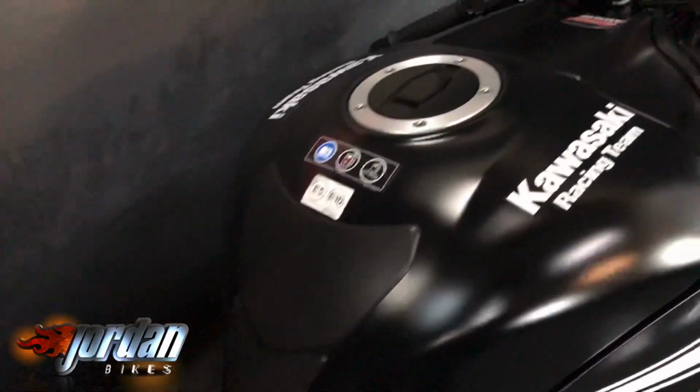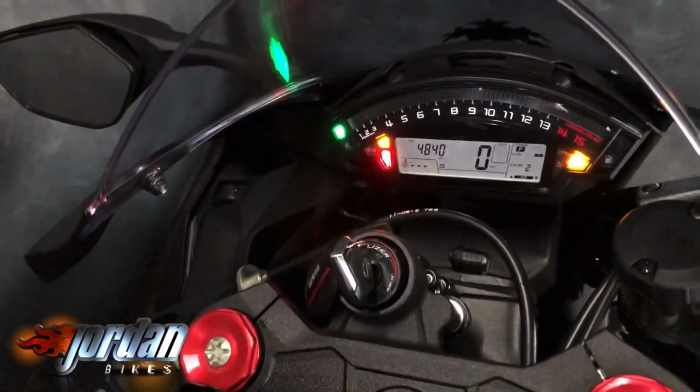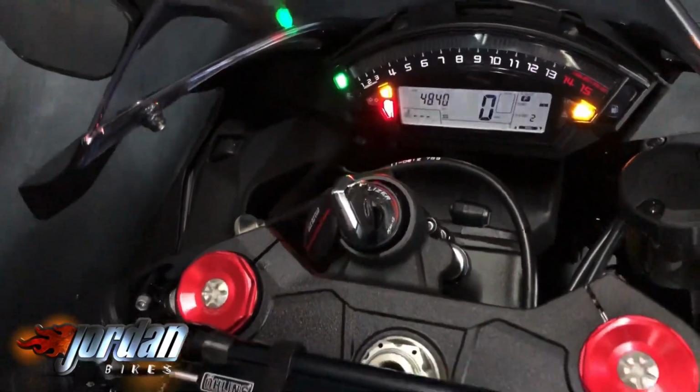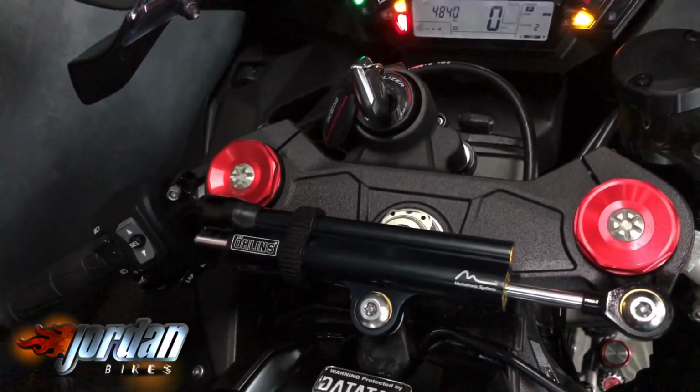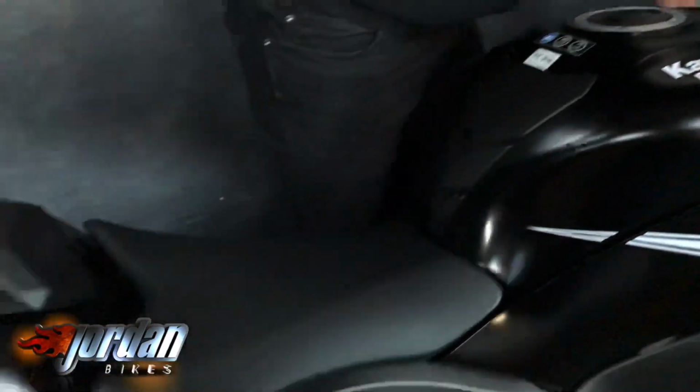You get everything. You basically get a World Superbike with a registration plate on the back of it. Proper cool, good looking bike. Massive brake horsepower, and they just look incredible. So I'll give it a quick fire up.